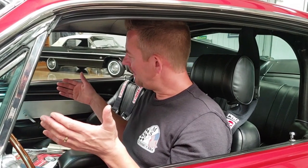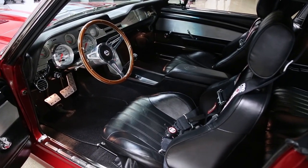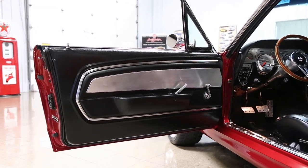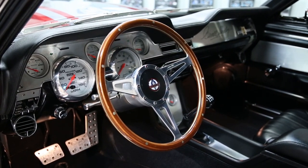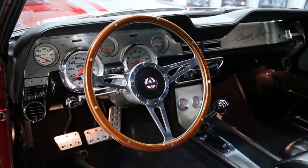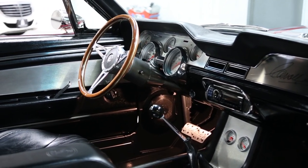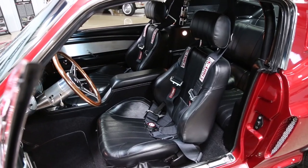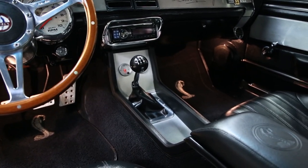Getting into the interior of this car. Once again, sometimes you find cars that have good interiors, sometimes you find cars that have, you know, good body work, but it's very hard to find a car that has a combination of everything. This interior of this car is absolutely spectacular. The headliner is brand spanking new. There's no sagging in this whatsoever. There's no waves or ripples or anything like that. The sun visors are nice and sturdy. They're in beautiful condition. The dash pad is brand spanking new.